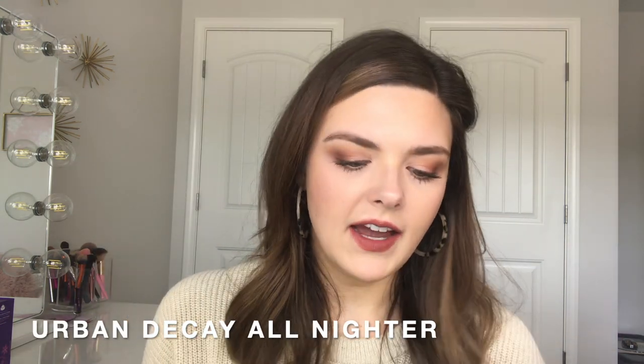This is the Physician's Formula Healthy Lip Velvet Finish Lipstick in the shade Nutritious. This may be too dark. Kind of pretty. I was in CVS a few days ago and all of these were clearance, 50% off, all the shades. They had a bunch of other Physician's Formula products that were clearance also. So I don't know if Physician's Formula is repackaging, reformulating, or maybe CVS just isn't going to carry it anymore. Then I'm going to go over my face with my Urban Decay All Nighter Spray.